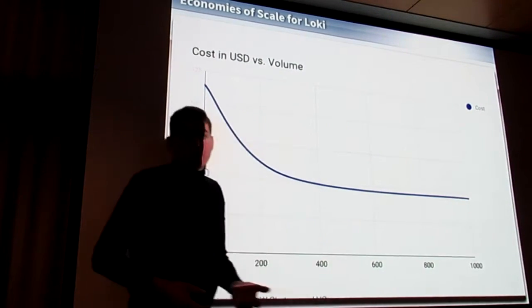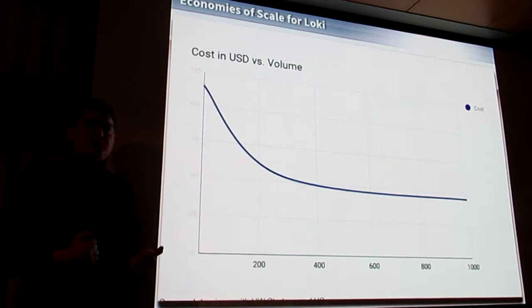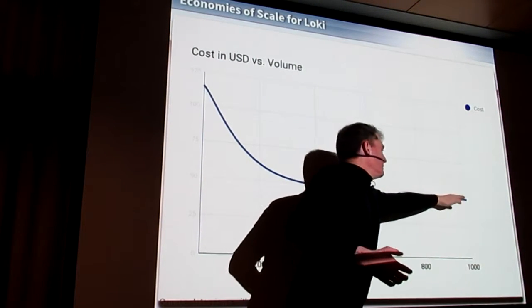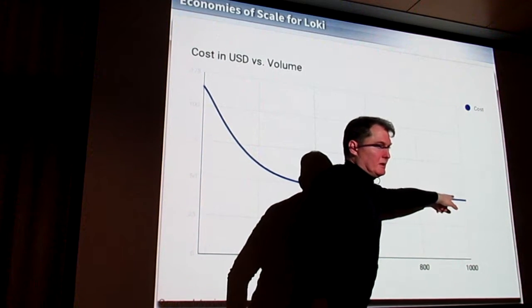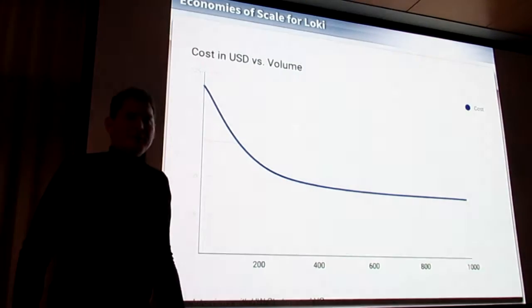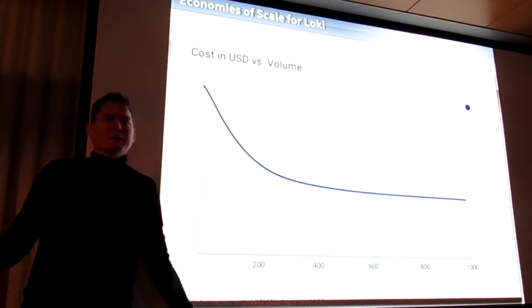You're able to make volume purchases of parts. The contract manufacturers' setup charges tend to get amortized over more units, and so your cost per unit drops. It's actually a pretty terrific price that we negotiated with those guys, right? It's close to the BOM cost. But you need lots of volume in order to do this, which is why we're crowdfunding it, right?